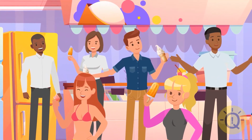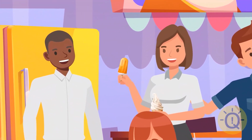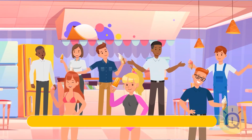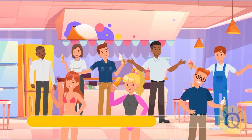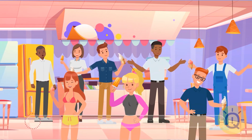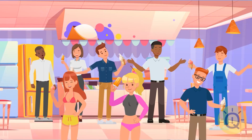Matt meets a pretty lady named Kitty in the line. He falls in love with her right away, but unfortunately, she's already married. Can you find her husband among these guys? It's the second man. He's the only one who doesn't hold any ice cream. And Kitty is holding 2 ice cream servings, one for herself and one for her spouse.